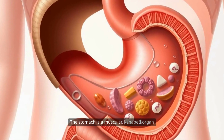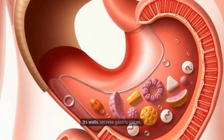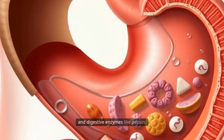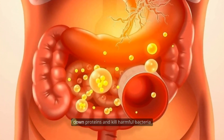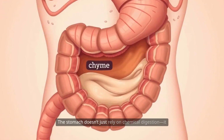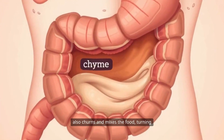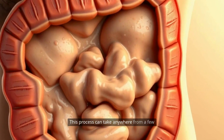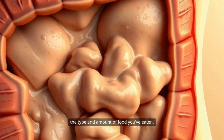The stomach is a muscular, J-shaped organ lined with powerful muscles and glands. Its walls secrete gastric juices, which include hydrochloric acid and digestive enzymes like pepsin. These substances work together to break down proteins and kill harmful bacteria that may have entered with your food. The stomach doesn't just rely on chemical digestion, it also churns and mixes the food, turning it into a thick, soupy mixture called chyme. This process can take anywhere from a few minutes to several hours, depending on the type and amount of food you've eaten.